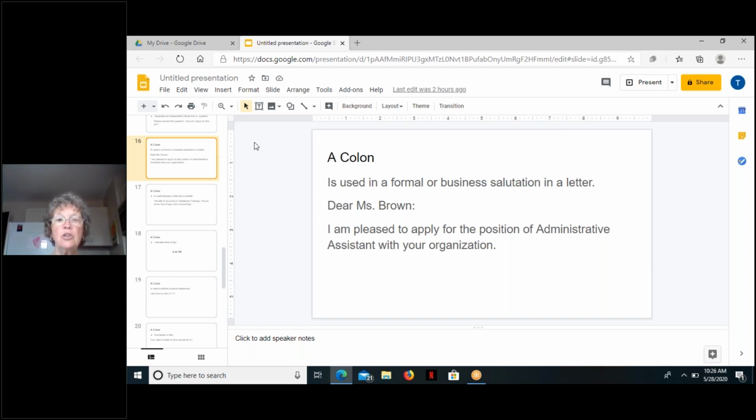A colon is also used to end a formal or business salutation in a letter. So if you're writing a letter of introduction for a job you're going to apply for, you're going to use a colon. You're going to say, "Dear Ms. Brown: I am pleased to apply for the position of administrative assistant with your organization." Now, if you were writing a letter to your aunt, you would use a comma, "Dear Aunt Susie," but for Ms. Brown, you're going to use the colon. It dignifies the salutation because it's a business letter.